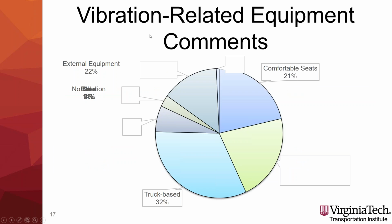The next question looked at providing open-ended comments regarding vibration-related types of equipment. And I apologize that this graph's kind of getting messed up here with the numbers. But basically, we had 32% of all the open-ended questions were related to the truck. So these comments were mostly related to purchasing a new truck. The operators said by purchasing a new truck, we could get rid of all the unnecessary vibration. A lot of other comments suggested the use of an air ride suspension on the truck to help eliminate the road type of vibrations.